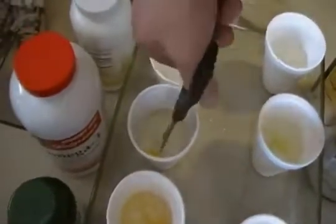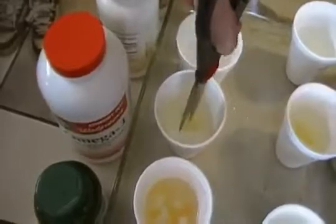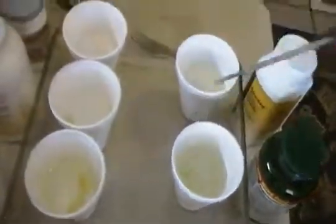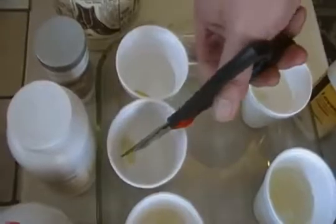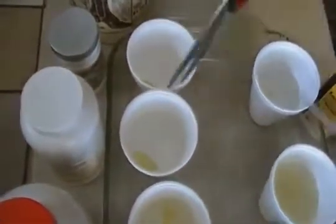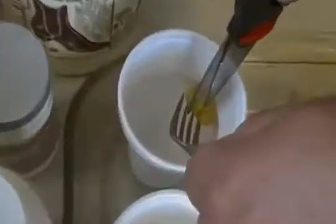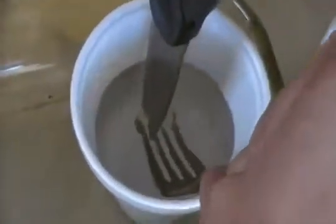Over here, you can see all this fish oil flows on top now. Okay, it's hard to catch, huh? All right, we'll start the stopwatch here and let's see how long it takes to dissolve the styrofoam cups.